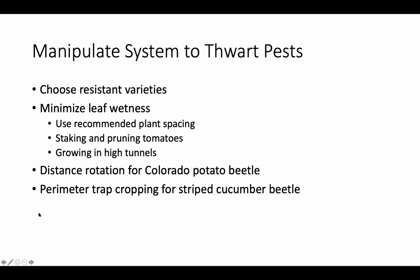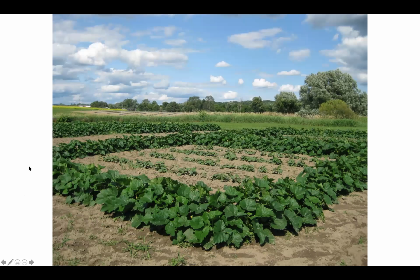And there's another thing that I'll talk about more, which is perimeter trap cropping that has been worked out pretty well for striped cucumber beetle, but could possibly be used for some other pests as well. Here's a picture of it though. This is a trial, so this isn't what somebody's field would actually look like. This is for striped cucumber beetle, and we're trying to get the beetle to stay on this larger, more attractive perimeter variety of squash and protect the inner, more susceptible variety. That's what we want to sell. So that's the concept of perimeter trap cropping.